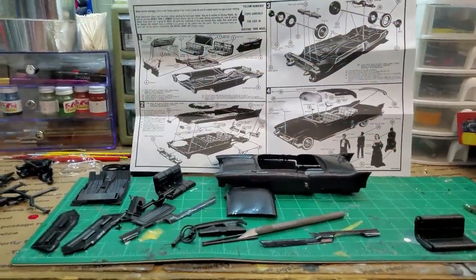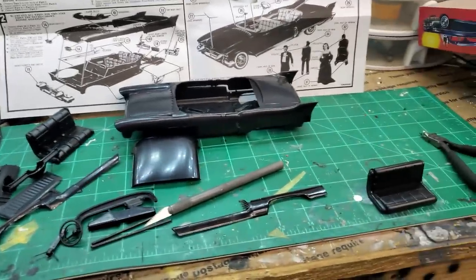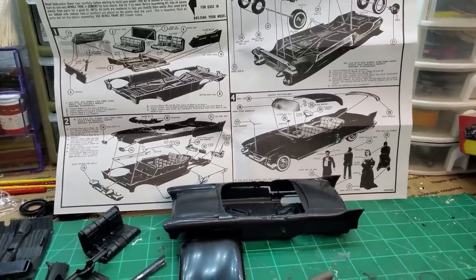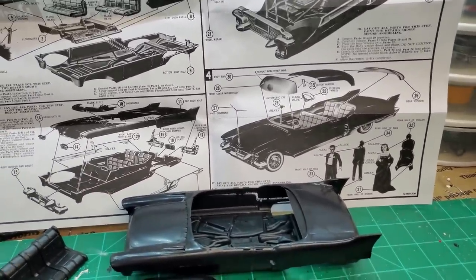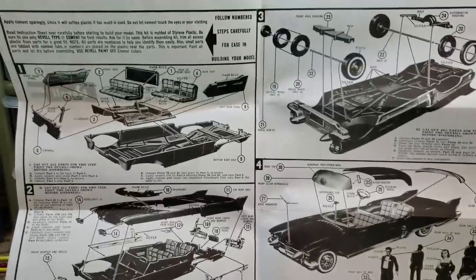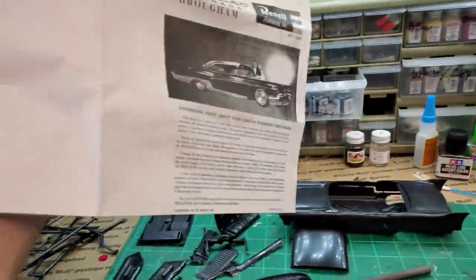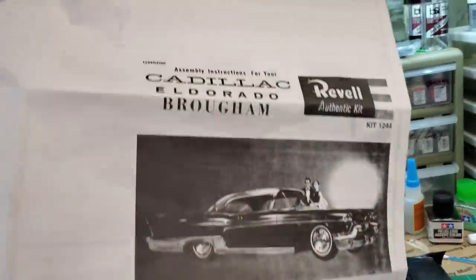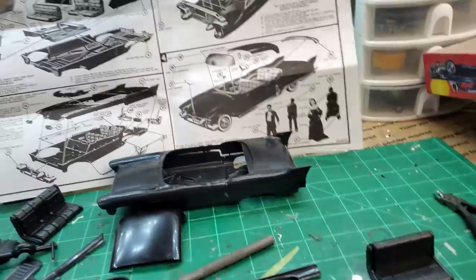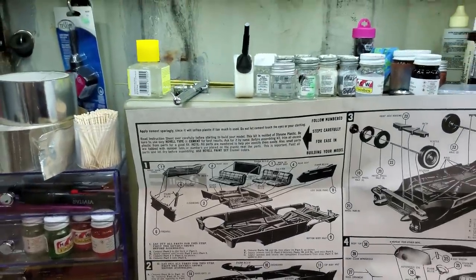All right, so I got all the parts cut loose from the trees. It's not very many parts. That's it. But whoo-wee, this is going to be one more beast. Number one, there's only four steps in the instructions. The other side is just an introduction to the Cadillac Eldorado Brougham, and then the four steps, which is fine.